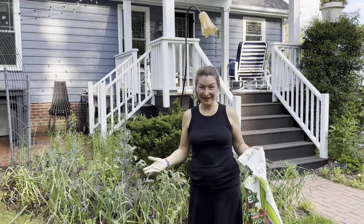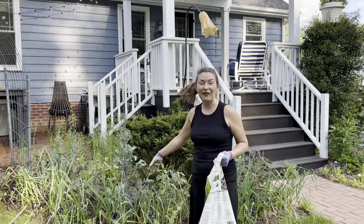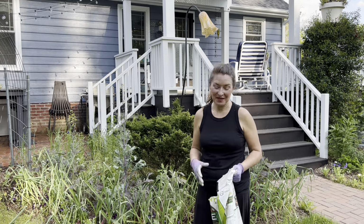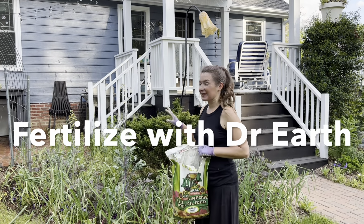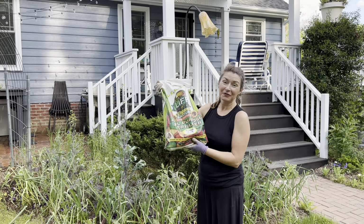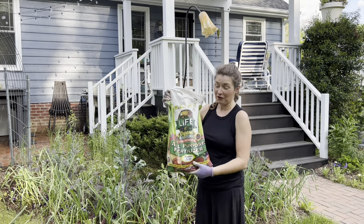Well, I have to say, I kind of love it. I think there's plenty of flower buds. It's gonna just push out new growth and it'll probably be blooming for the open garden. And because this bed looks like it's just lacking a little oomph, I'm gonna go ahead and throw out some handfuls of this Dr. Earth organic fertilizer.